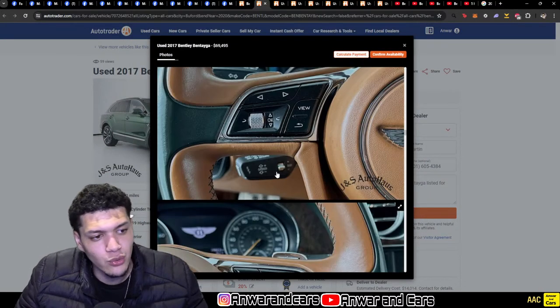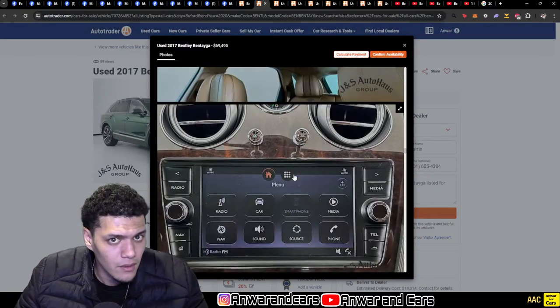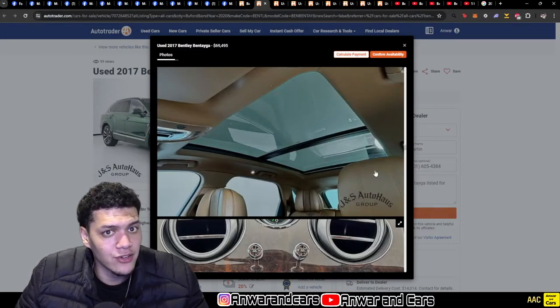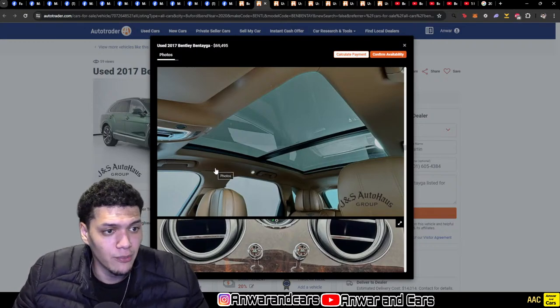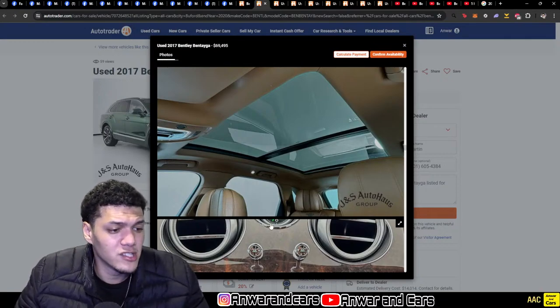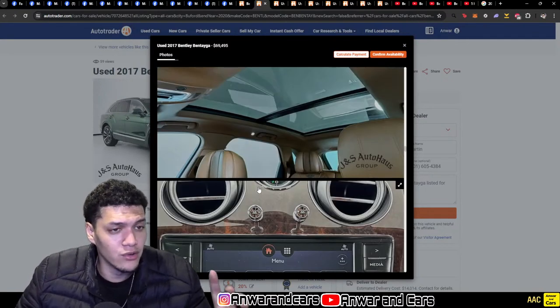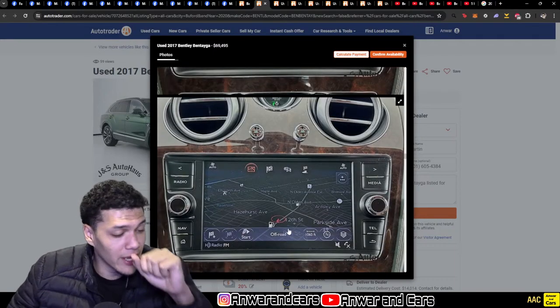Anyway, we have the two-tone steering wheel option. We also have the touring package. We can see the adjustment for the adaptive cruise. We also have the leather headliner. So this is part of the Mulliner package, or I don't know. For the 2019 and 2020s, it says the leather headliner is part of the Mulliner package, or part of the color specification. So maybe this is part of that. Again, this might be one of those pre-made trims, so it comes with the leather headliner. But just keep that in mind. The leather headliner is a good option to have.